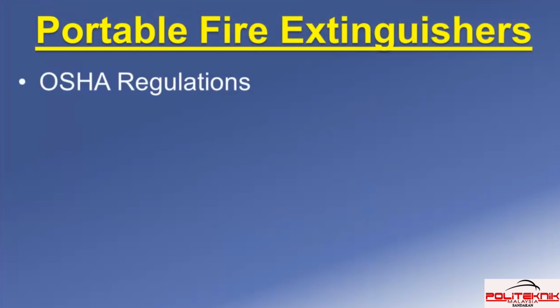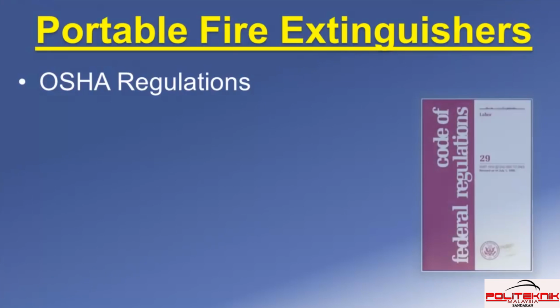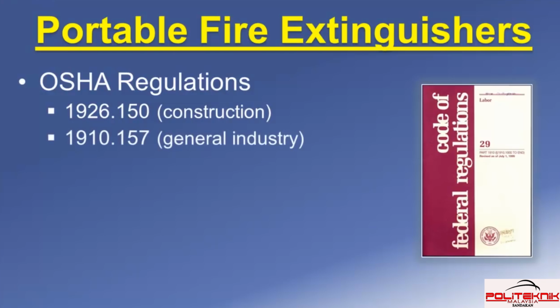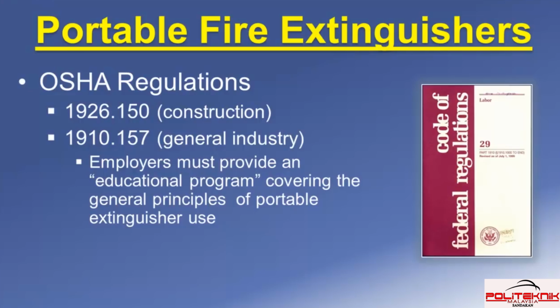The Occupational Safety and Health Administration, or OSHA, regulates portable fire extinguisher use in the workplace. While fire extinguishers are addressed in many different sections of the OSHA regulations, the primary OSHA standards regarding fire extinguishers in construction are found in 1926.150, and the primary standards for general industry are found in 1910.157.